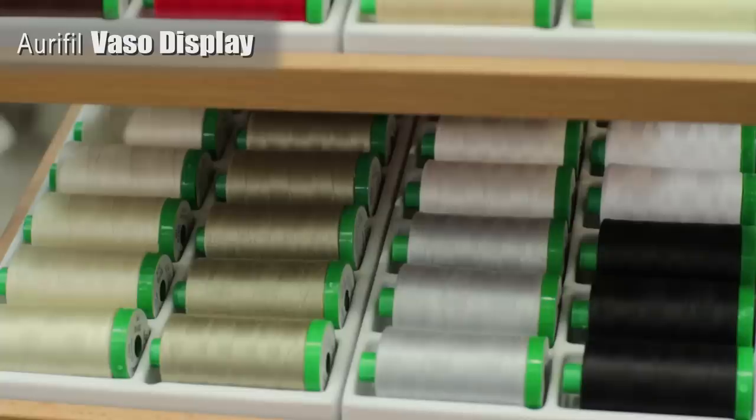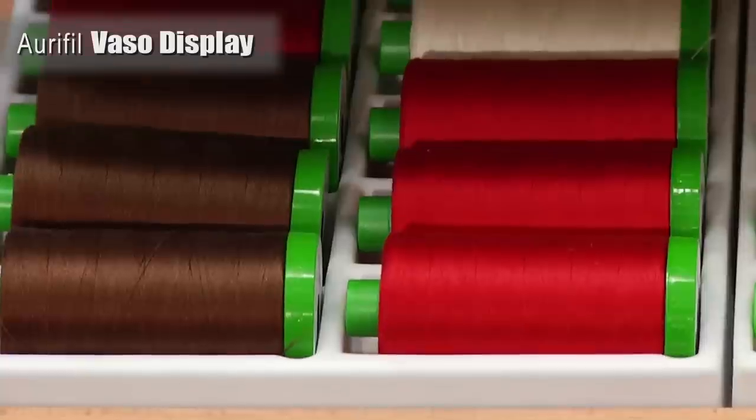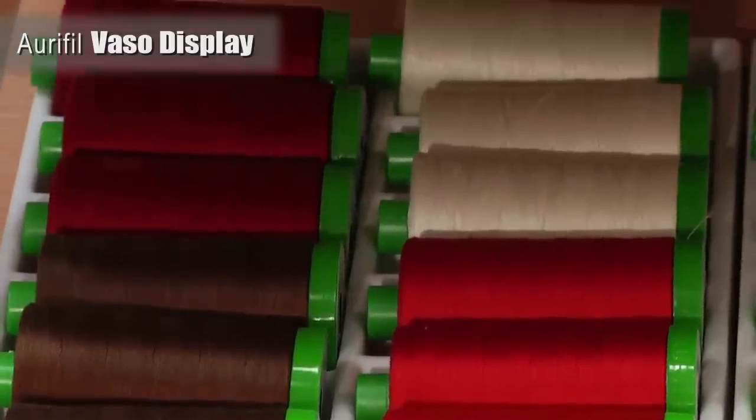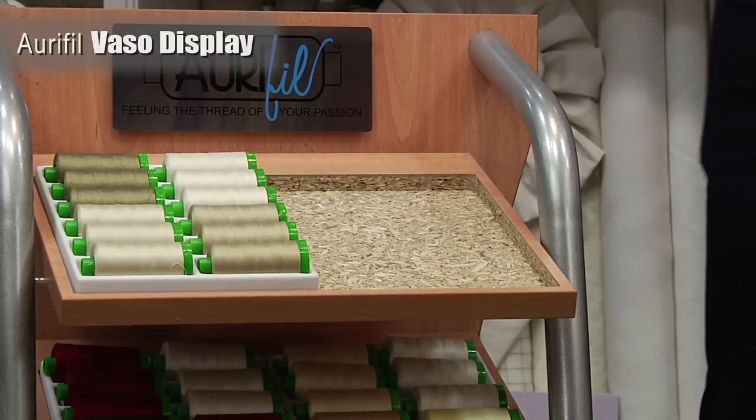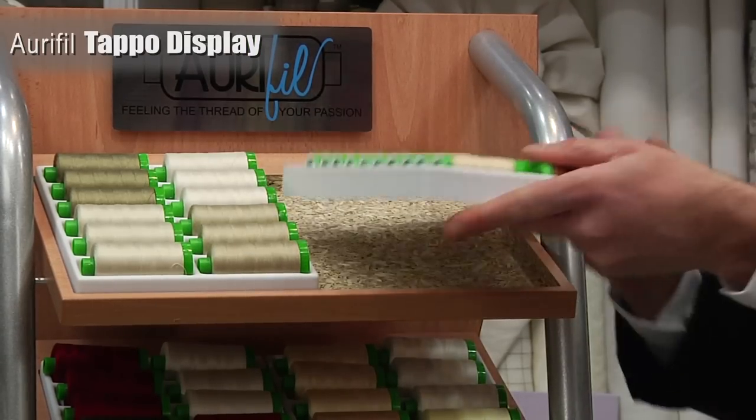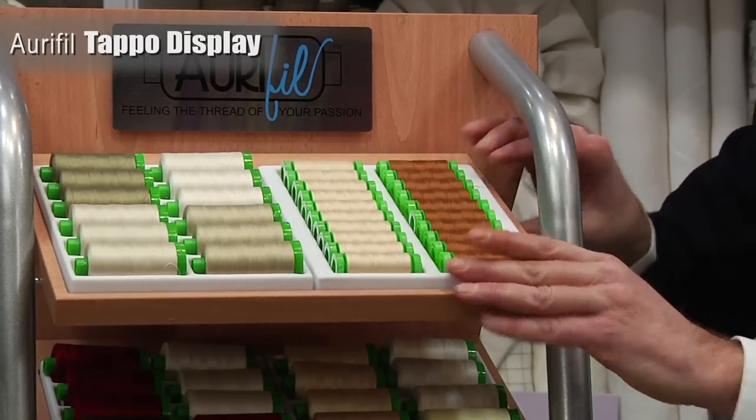Because the Vaso is lightweight, it's perfect for transporting to events or classes. The shelves are removable, making it easier to show to your customer the selection of threads that match with the fabrics.